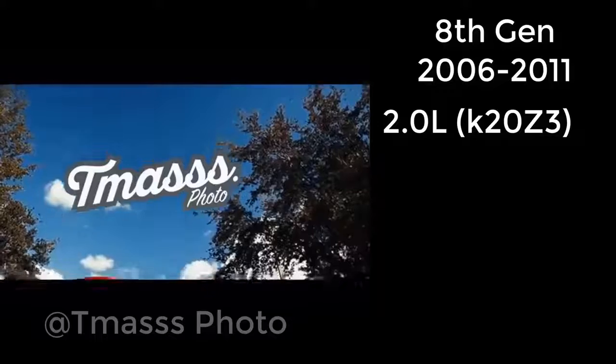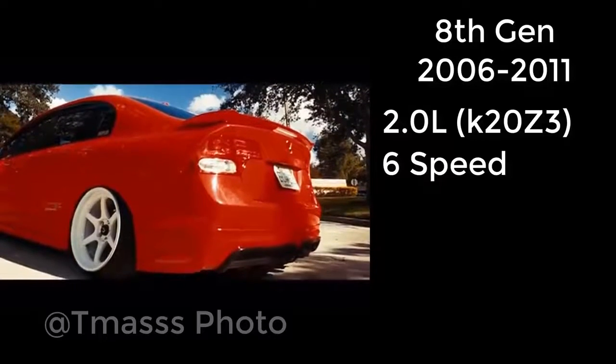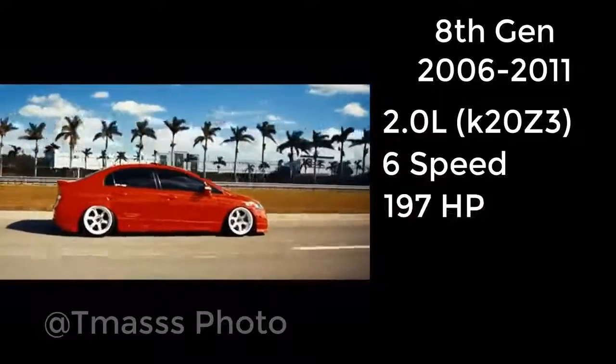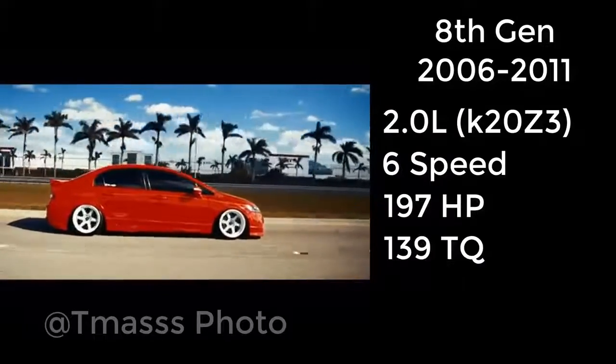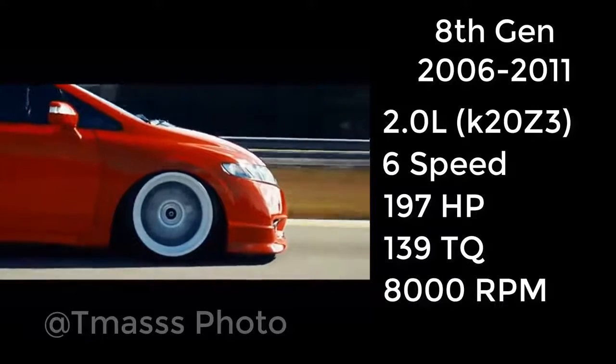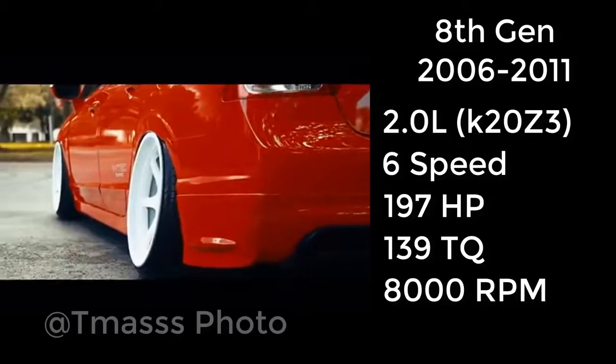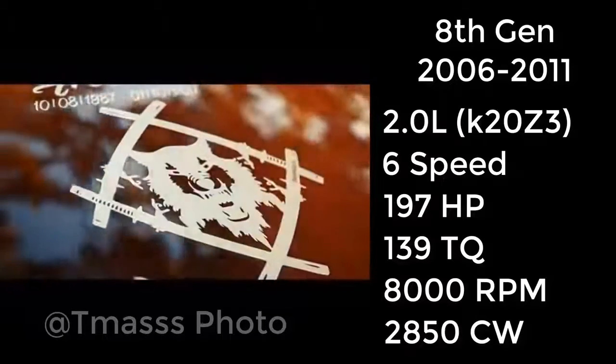Up next, we have the notorious 8th Gen Civic Si. This generation again had a 2-liter 4-cylinder engine paired up with a 6-speed manual. The 8th Gen Si also had massive power upgrades, going from 160 all the way up to 197 horsepower and 139 foot-pounds of torque, 9 more than the previous generation. The 8th generation shined the most with its 8,000 RPM redline.